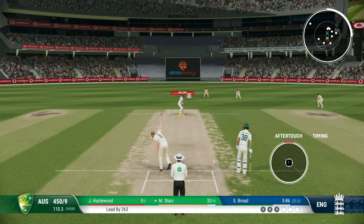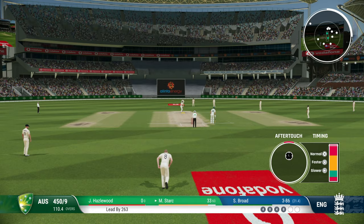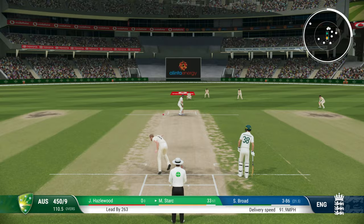Oh, straight, big edge. Loud appeal. I don't think it carried. But it's the sheer speed of Stuart Broad that is causing the issue. A little late on that, no runs scored. So, York had to finish off the over.